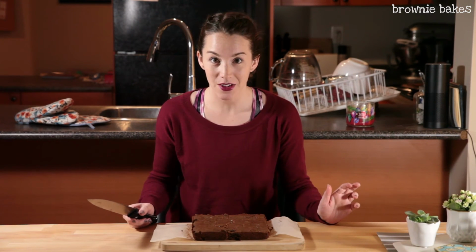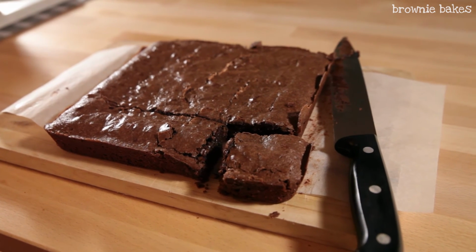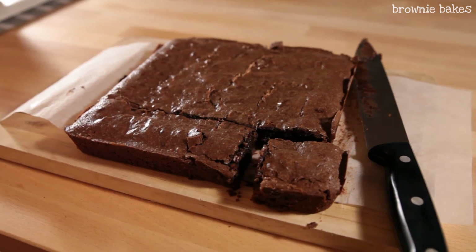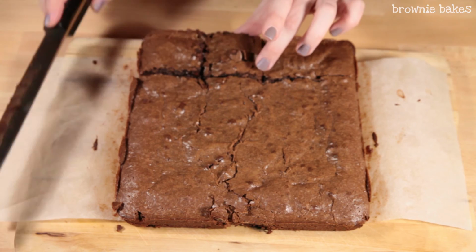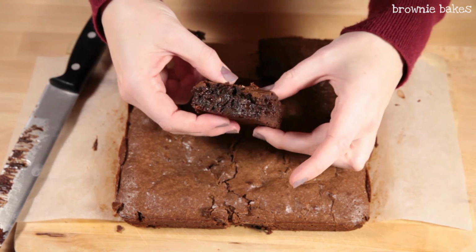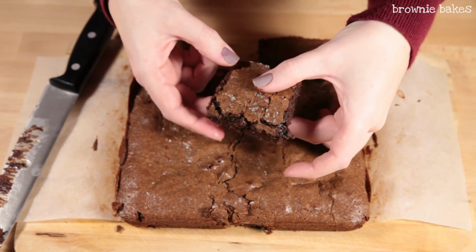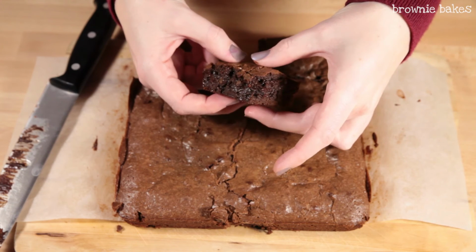I'll insert a cutaway so that you can see them from up close. As per usual, I'm taking these with me somewhere tonight, so don't want to dig into them too much. Ooh. Just how I like them. They are slightly undercooked. I just cooked mine for 20 minutes rather than 25 because I do like that gooiness of a slightly undercooked brownie.